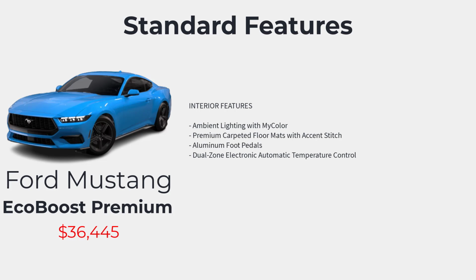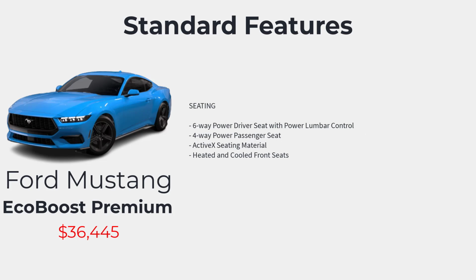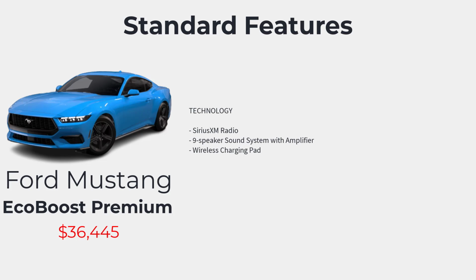Color, premium carpeted floor mats with accent stitch, aluminum foot pedals, dual zone electronic automatic temperature control, auto dimming frameless rearview mirror, leather wrapped flat bottom steering wheel 4-piece with chrome bezel, heated steering wheel, premium door trim, soft door rollover, 6-way power driver's seat with power lumbar control, 4-way power passenger seat, ActiveX seating material, heated and cooled front seats, Sirius XM radio, 9-speaker sound system with amplifier, and a wireless charging pad.